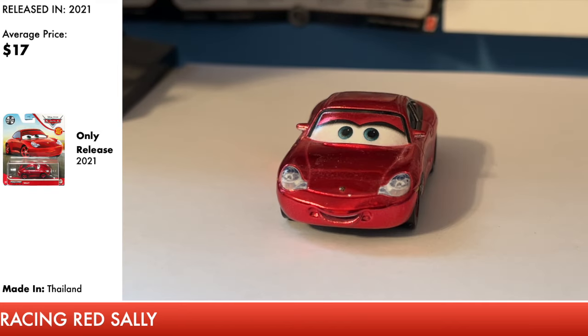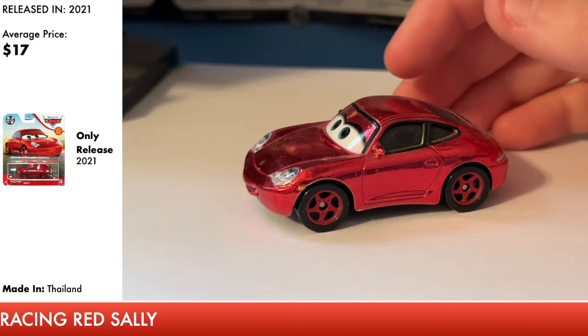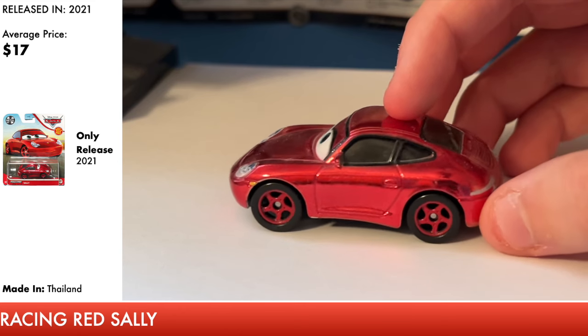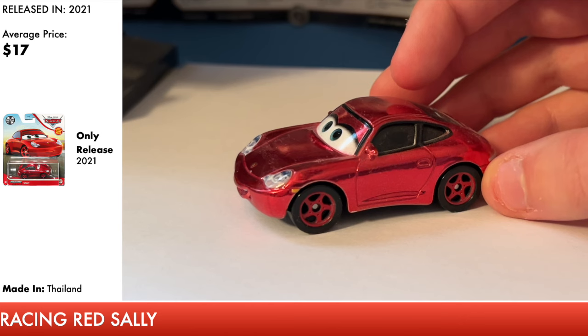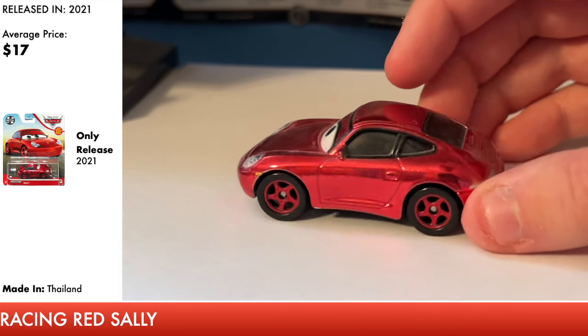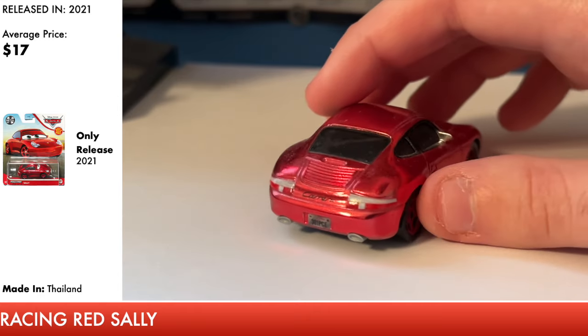In 2021, a new variant of Sally would be released as part of the Racing Red series. This was a special collection of metallic red cars, and while never confirmed by Mattel, most fans assume that this was made to celebrate the 15th anniversary of the Cars series, as we got a few different characters from each movie, and Sally was one of the 6 characters chosen for it.